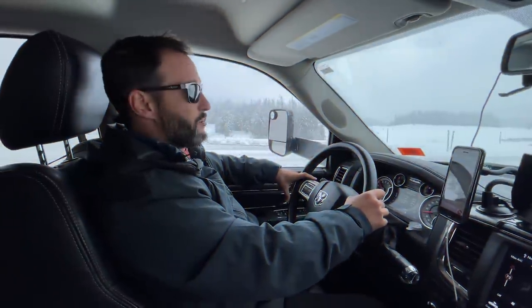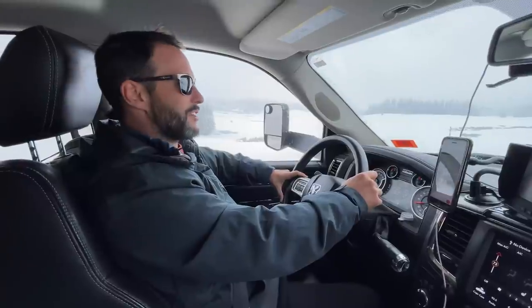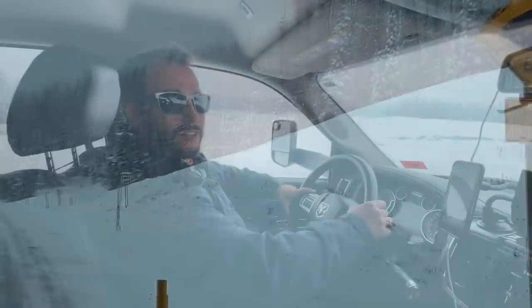That was unexpected. We just passed the Continental Divide, which, I don't know, that's a pretty good sign. At least now we're west. Woohoo! But now we're going down a 6% grade. I don't like doing that in snowstorms with a 14,000 pound truck. We'll just go slow, see how it goes.